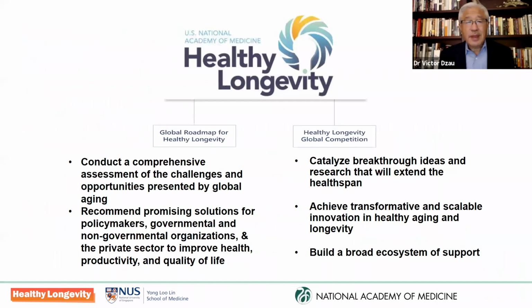Next slide. So what do we have in mind for this grand challenge? There are two components. One is called a roadmap on the left, which is to conduct a comprehensive assessment globally in terms of challenging aging opportunities, not just in the US, not in Singapore, but a global addressing of this issue, so that we can recommend promising solutions for policymakers, government, non-government organizations, and the private sector to improve health, productivity, and quality of life as people age. The right side is a global competition. We want to bring more people into the field, create a movement, particularly younger scientists, to catalyze breakthrough ideas and research that can extend health span and achieve transformative and scalable innovations and build a broad ecosystem of support.